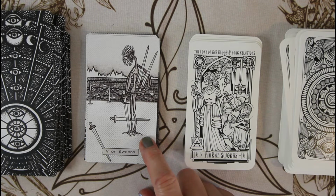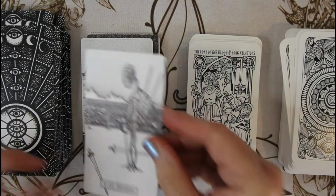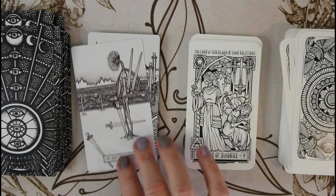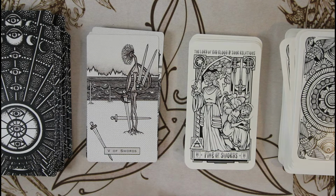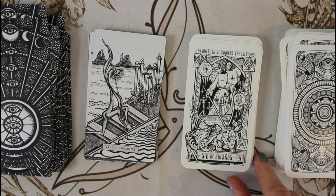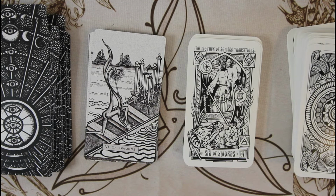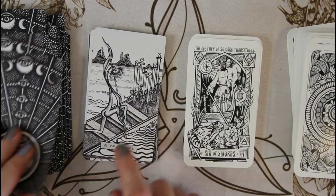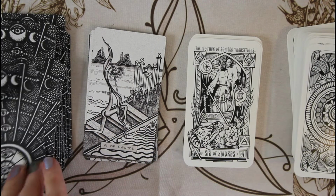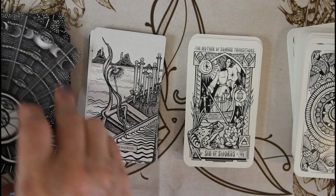Interesting. Got like a dandelion flower head or something. So strange. 6, the mother of somber transitions. Are all of the swords these weird dandelion people? No, because that one wasn't. All right, anyway.